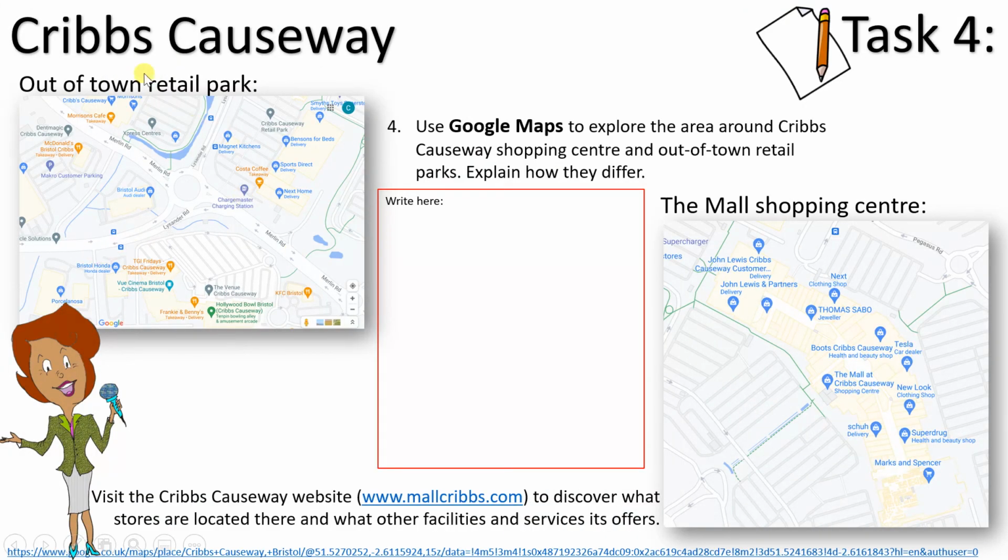Here's your task. Using Google Maps, explore the area around Cribbs Causeway Shopping Centre, that's the mall, that's the one on the right, and compare it with the out-of-town retail park, the one on the left, and explain how they differ using the red box in the middle. So you've got to look at the 2 maps and look at what's in the out-of-town retail park compared to the shopping centre. Now I know you're fully aware of what an out-of-town retail park is and what a shopping centre is, but this time we want to draw the comparisons.